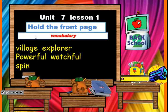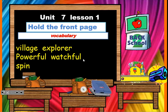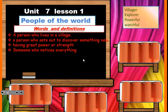Before starting where I'm going to discuss, yesterday's vocab: village, explorer, powerful, watchful, spin. These were for revision, frankly, yesterday's vocab. Listen to the definitions and find the words.